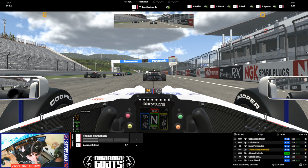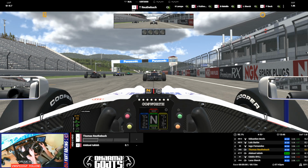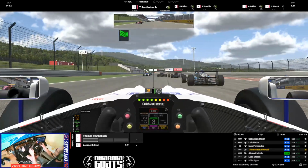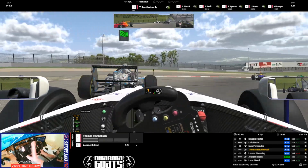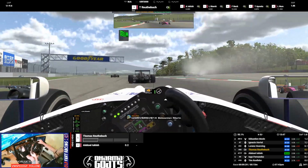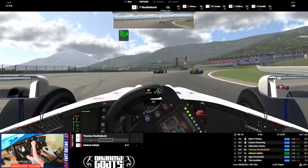So we've got a standing start in this one, by the way. Alexei is fast. The track temp is 33. The air temp is 23 Celsius. That's pole. Get ready. Green, green, green. Left side, clear left. You're in the middle. Still there. Clear right, clear all round. Well done, Thomas. Good start.